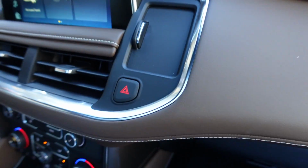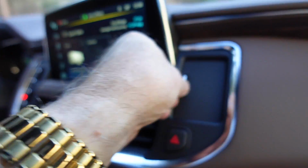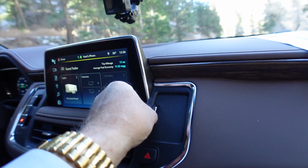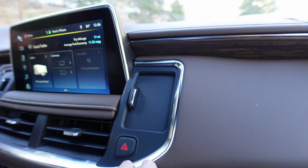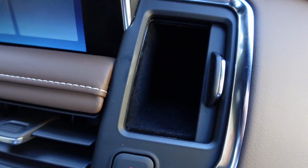And this one here, I'm not sure if this is where you hide your wad of money. How does it open? I had it open the other day. I think it's locked up. How can that possibly be locked? Oh, there's a button you push. I knew it. And that's deep.